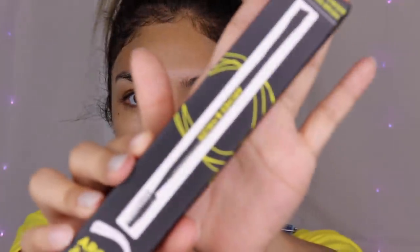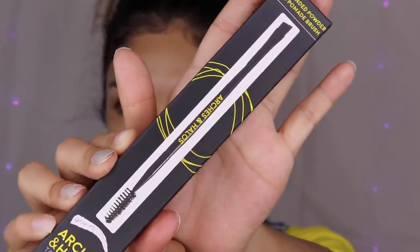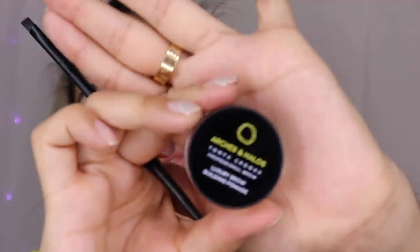So this is what it looks like. Did you see it? Cool. And then this is the brocha. So this is the dual ended brush. This has a spoolie, an angle thing, touched by an angel, it says. She was. Brush up. I love a good spoolie. I got mine in the shade neutral brown, I believe, because she's real neutral. This is what she looks like, regardless though.